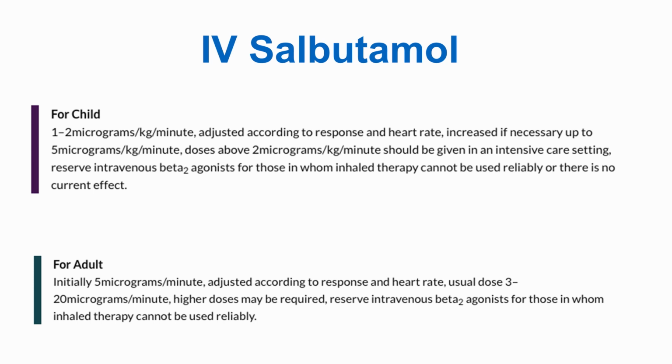kilo per minute. However, if you look at the adult BNF, you'll notice that the dosing range for salbutamol infusion is 3 to 20 mics per minute. So it's not mics per kilo, it's mics per minute. So if you were to take a 20 kilo child and start them on the normal starting dose for a salbutamol infusion of 1 mic per kilo per minute, you're at 20 mics a minute. So that is already the adult maximum dose.